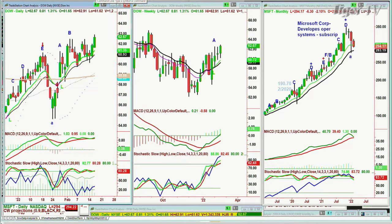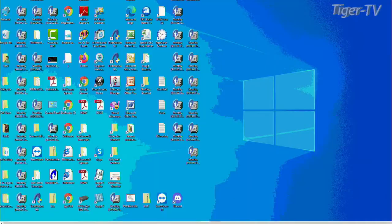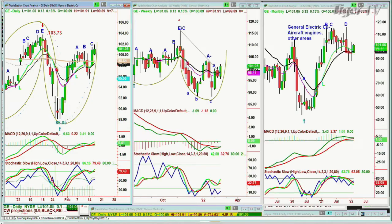Explain to me how Dow Chemical is up 80 cents at 62.66, way off its most recent high of the 24th at 54, and it's leading in the leg B in the weekly chart. Explain to me why General Electric, the old General Electric, made a new recovery high today of 101.91 after being at 88. That's 12 points. That's a pretty decent acceleration in a market like this.